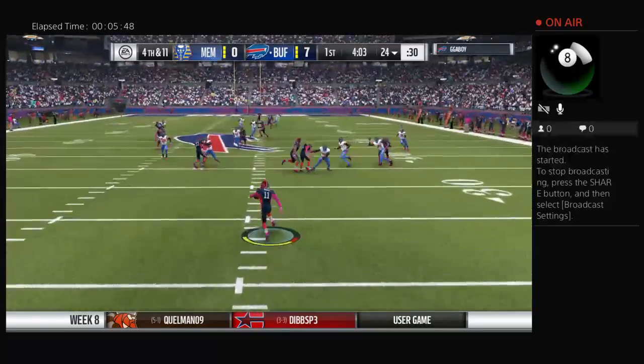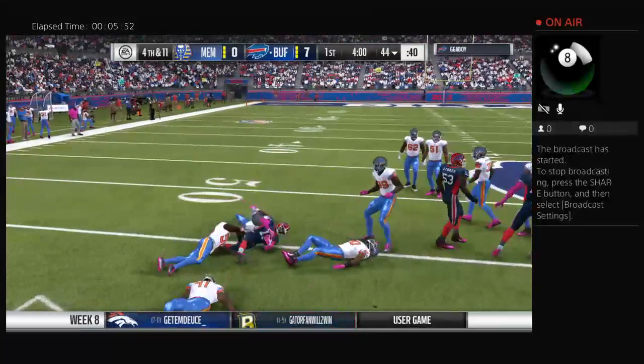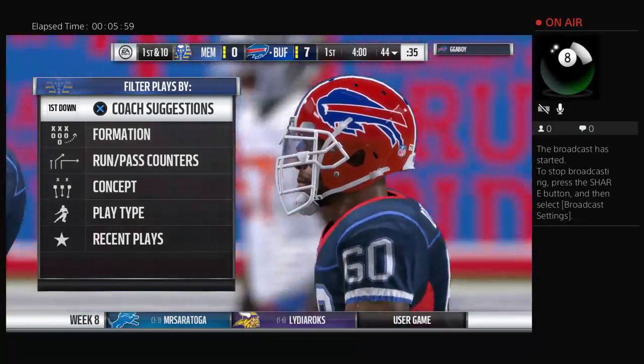Taking it about the 16. Great blocking, nearly sprung him there. A 28-yard return. And out will come the offense as they take over.